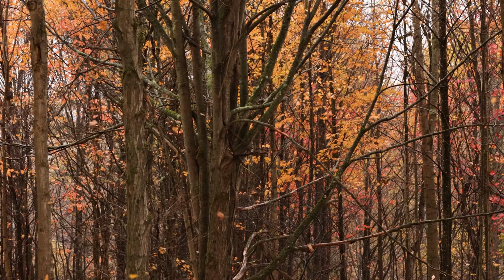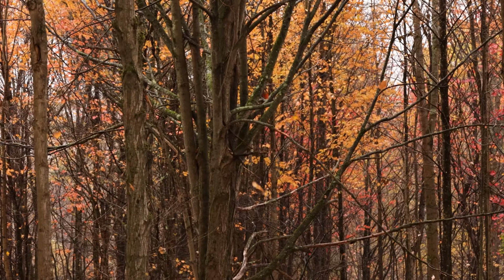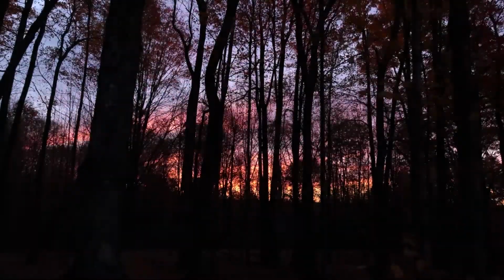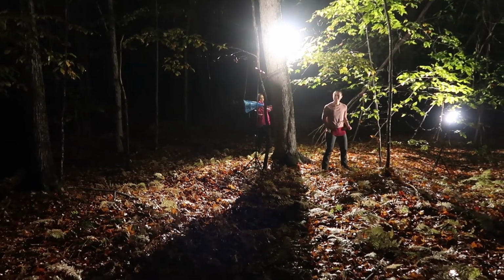But we got there right at the perfect time. The leaves were changing. When we got there at the beginning of the week, all the leaves were still there. By the time we left a week later, leaves were all gone. So we like hit that sweet spot. And sometimes we had sunrise shoots. It is 6:45 in the morning. Sometimes we had night shoots. But I'm ready. Okay, hold on, I'm not.